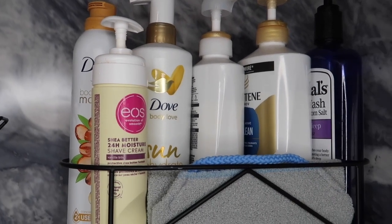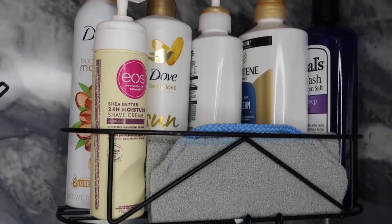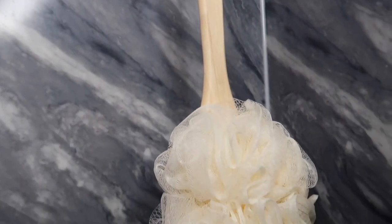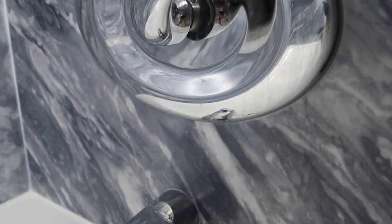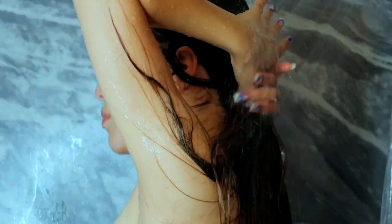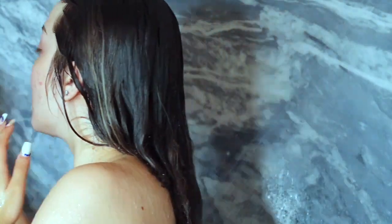I swear, I do not have this many products in my shower or in my routine at all, but I've been getting introduced to a lot of products from TikTok and I absolutely love them. All these products in general are just so good. The way they feel, the way they smell especially, and the benefits they have on my body are really amazing. I've been telling all my friends and family about them. I've been having a rant about these products, so I knew right away that I had to make this video.